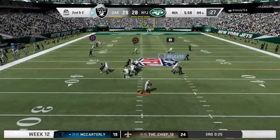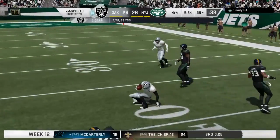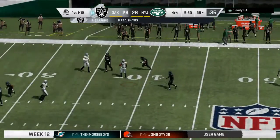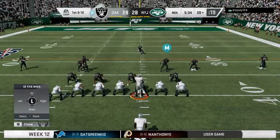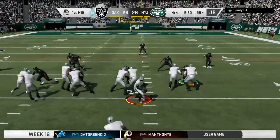Now Carr on the bootleg. He goes full extension, and he's got it. And that's going to be another first down as the tackle is made at the Jets' 39. Some good games going on in the early window. This might be the best of the bunch.